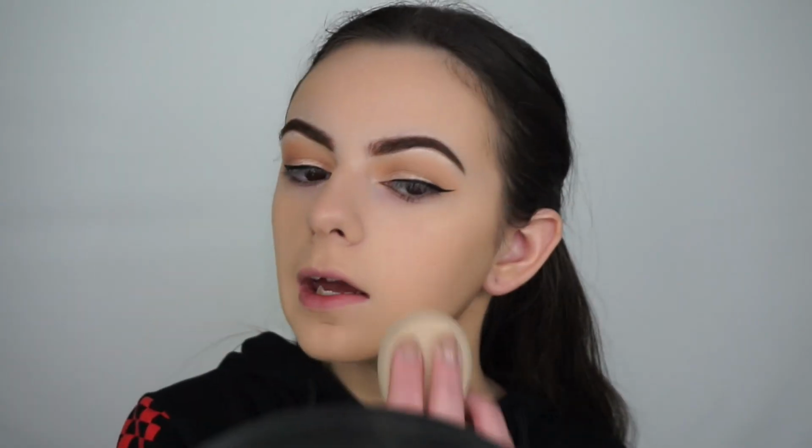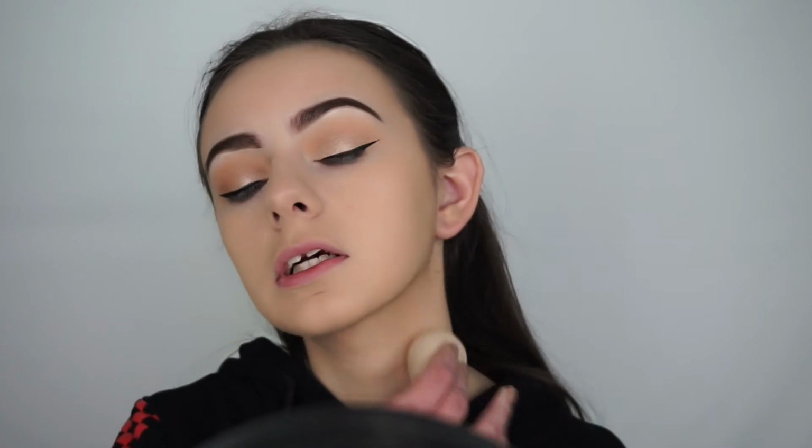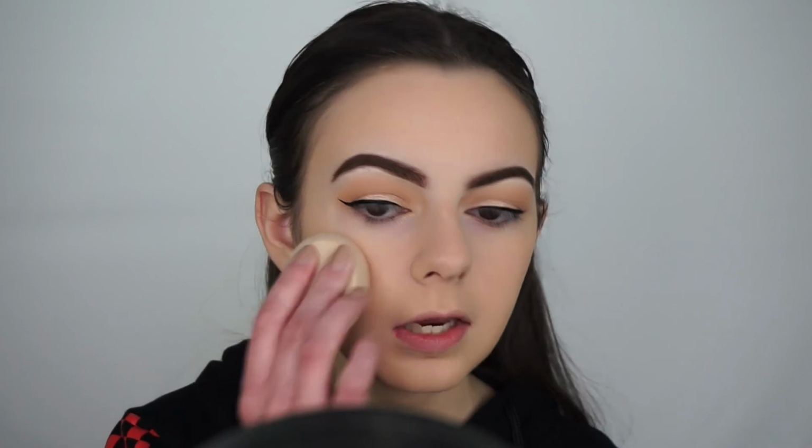Okay, so I've just applied the foundation, and it is a bit darker than my skin tone, but it's honestly fine because I can just blend it out as I have, and it looks fine. And also summer's coming up, so I don't really mind. But the foundation isn't very full coverage. It is a medium, but I'm sure you can build it up to make it full coverage.